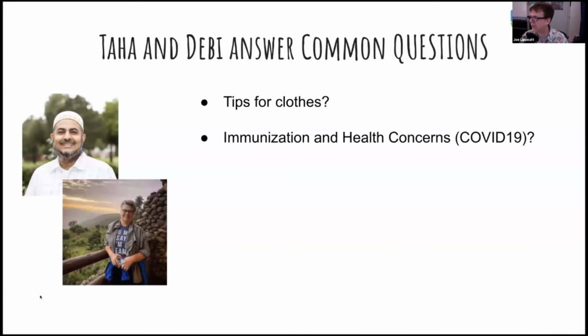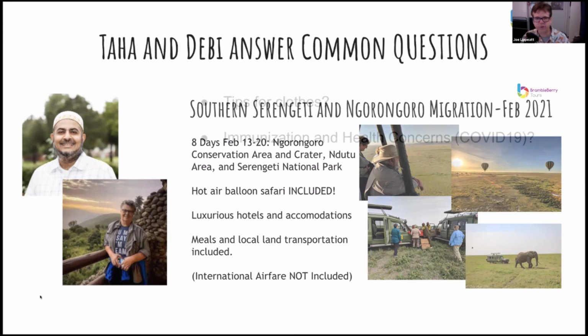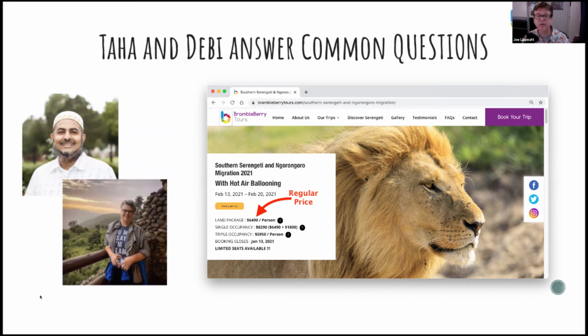Okay, so tell us about the immunization and health concerns. And let's break those up. I should have broken this up into two. Really, immunization is a thing, but people really want to know about their COVID exposure options, or the possibility of exposure. So COVID-19 obviously is a global concern.